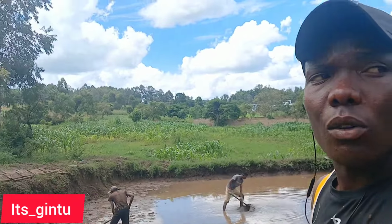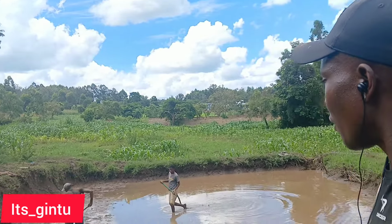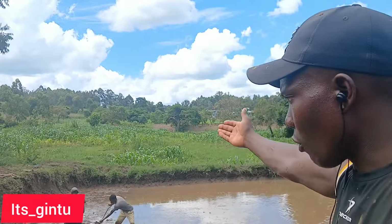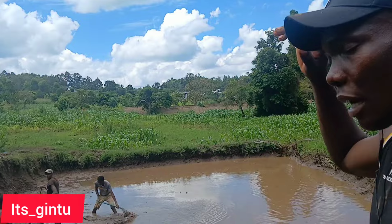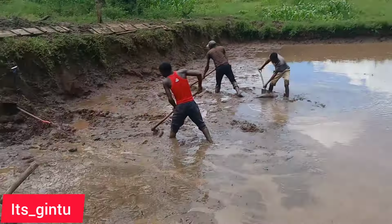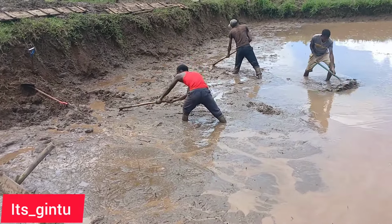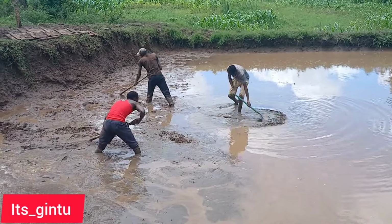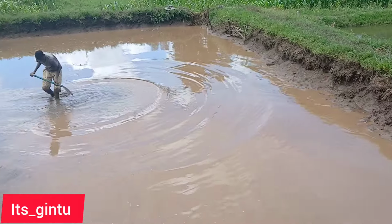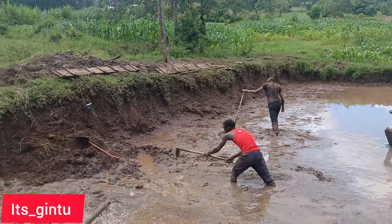Guys, this is the work I've been talking about, the leveling of the fish pond. You can see what is now coming from this position, going back to where they have just come from at that far end. And this is going to be the effect that we want as water comes. You can even see they're making sure they use a jembe, a slanting jembe, and the other guy with a spade. They're pulling such soil to make sure it dilutes into this water here, and this water is going back to the top side where we have the water channels coming from.